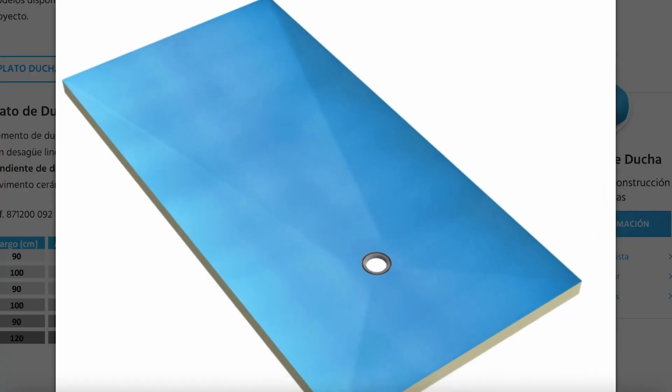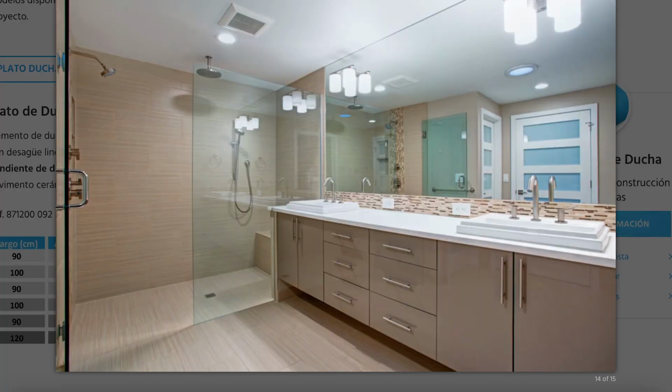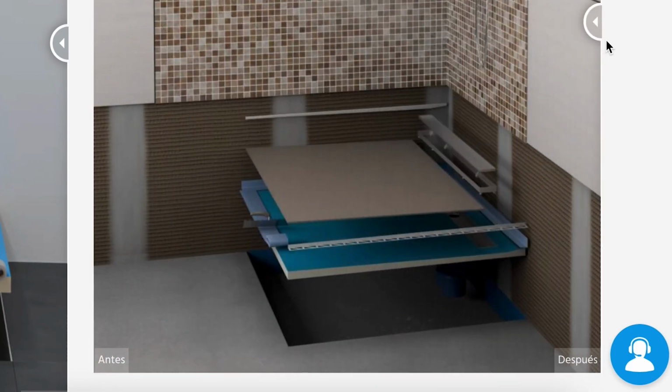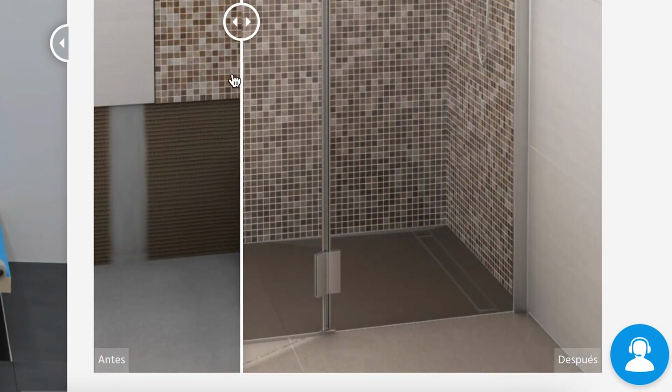Even so, we have complete freedom to choose the covering we like the most, and that provides the most safety, such as non-slip ceramic, natural stone, mesh in all kinds of formats, stones or hexagons. We can set it up exactly the way we like.